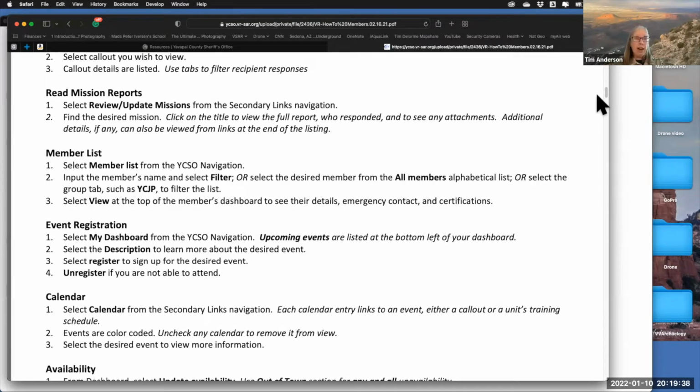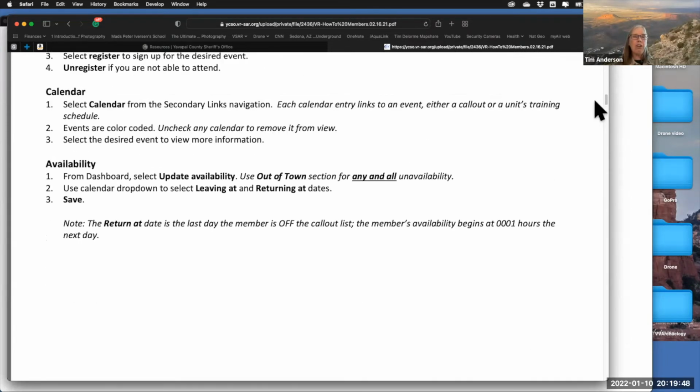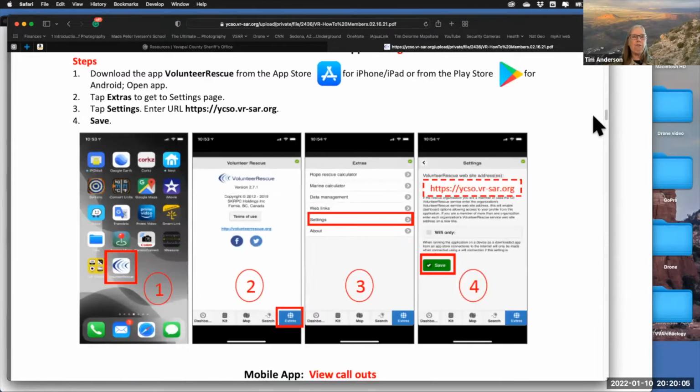Registration, how to look at that, calendar, and availability. So the first couple pages are just a recap of the things you can do and quick bullets on how to do it, kind of reminders. And then for those that are learning the first time or do better with screenshots, the same information now in more detail, showing you what the screens look like and what you're setting, how to view the callouts, how to respond to the callout. So very detailed.